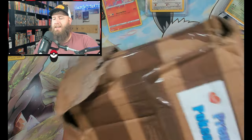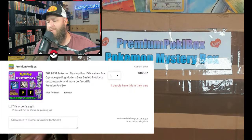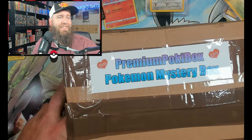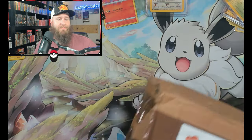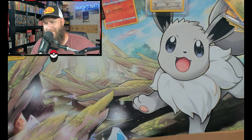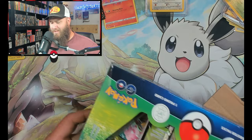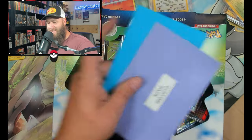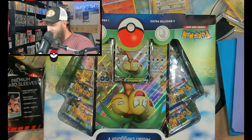But then we have the premium Pokemon Mystery Box. And I know that this one cost $200. $200. So, and it looks like a dog chewed it open when I got it. I'm not going to blame the seller. It was probably just in handling when it was getting shipped. Okay, so this one looks more mystery box-ish. Okay, they gave me some sleeves. That's cool. I'll take some sleeves.